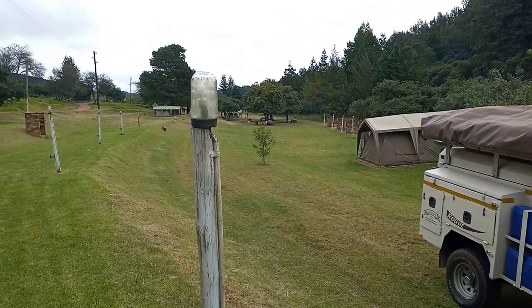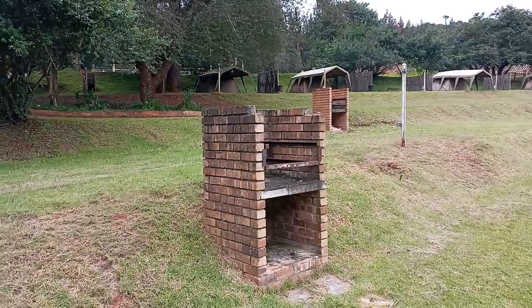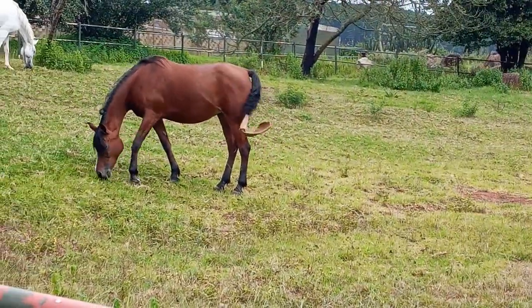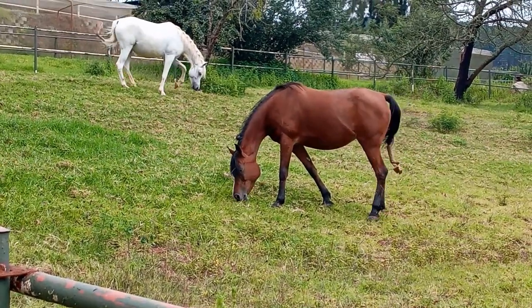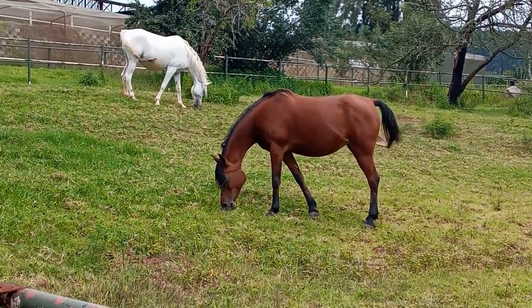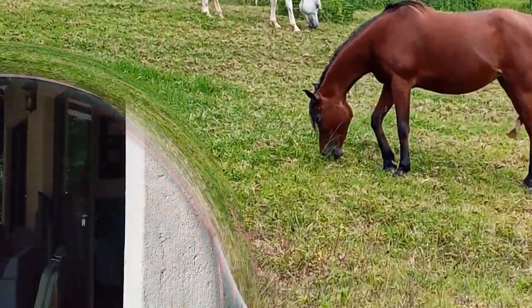So, Silver Mist Resort. I'm not going to do a campsite review here because we're not actually physically staying in a campsite. Although we haven't seen any flies, but still. Some lovely horses. There were a whole lot that went out as we came in.